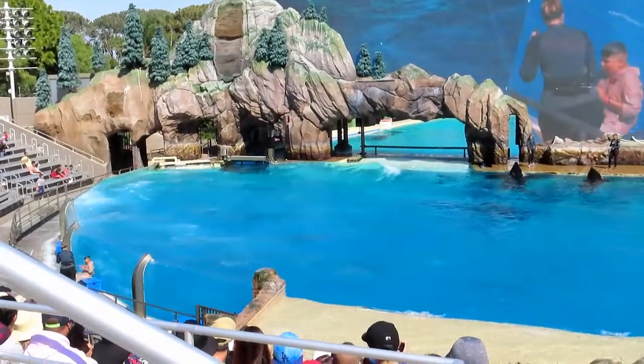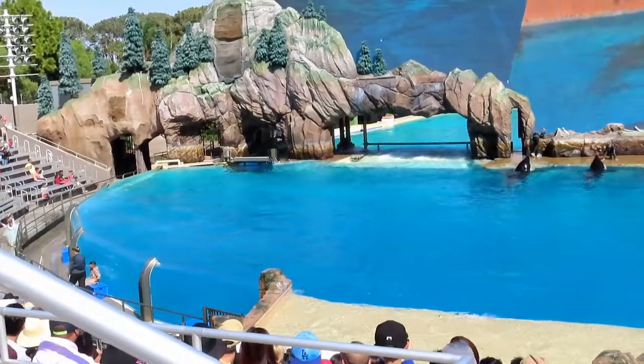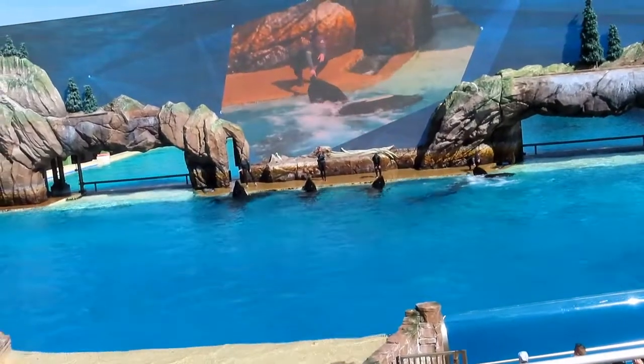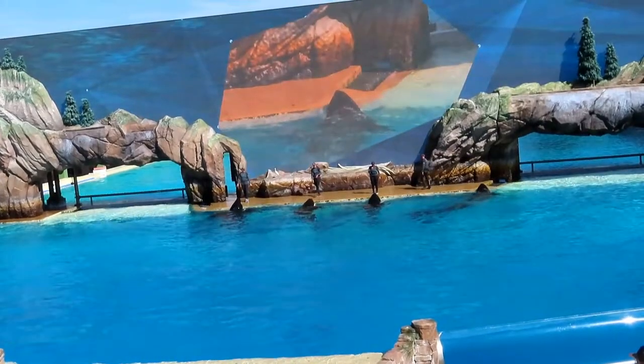How is that? A little bit chilly? I forgot to mention, this water is about 55 degrees. Let's give Xavier a big round of applause. Good job, bud. Thank you so much for being our volunteer.